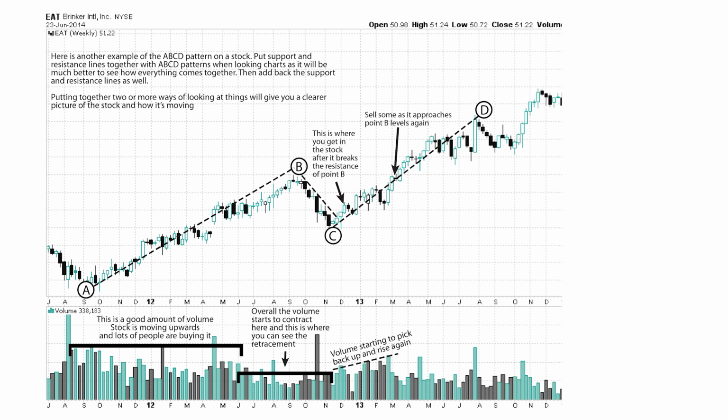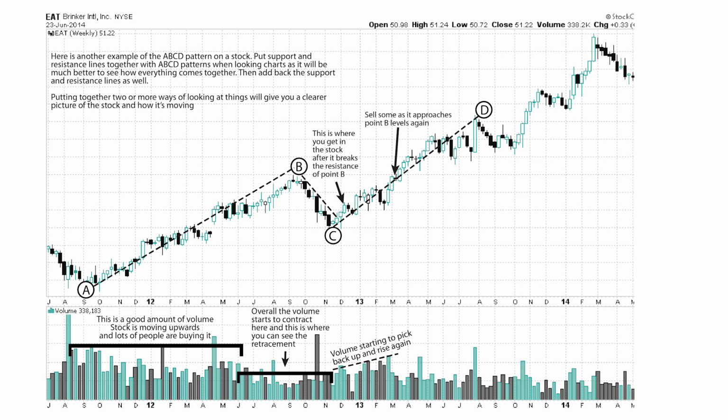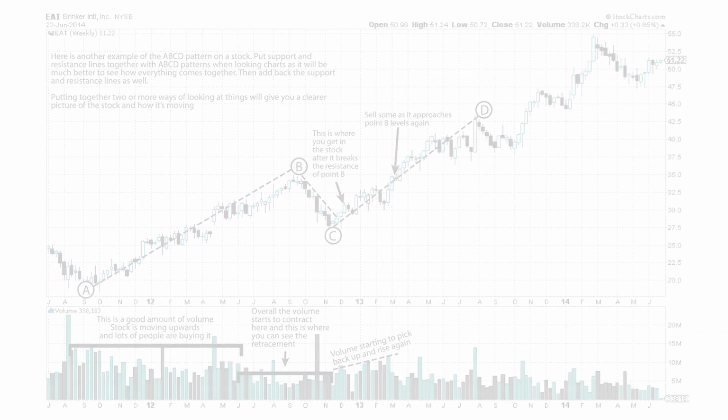And from point A to B should equal point C to D, as you know, based on the ABCD structure. I've also noted that somewhere right in between point C to D, you should be selling some profits into strength. So there you have a quick little insight of how to read a very simple chart in the book, or the way that it's meant to be read.